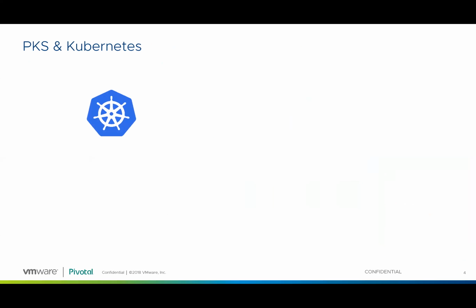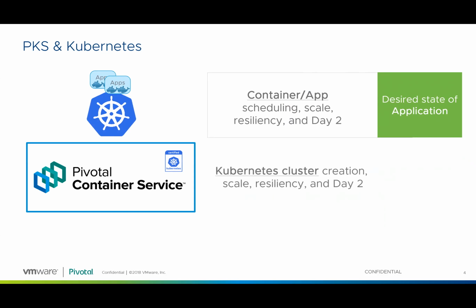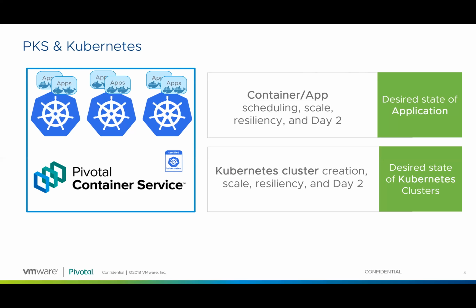And so with PKS and Kubernetes, let's talk about those two. Kubernetes is about application or even potentially container scheduling. The scale of that application, the resilience of the application, the day two, the updates of the app. So you can think of Kubernetes as really the desired state of the application. Now, if we take a look at PKS, this is about the actual Kubernetes cluster that those apps are running on. So this is creating that Kubernetes cluster, scaling the cluster, the resiliency of the cluster, and the day two of the cluster. Think of PKS as the desired state of all of those Kubernetes clusters.